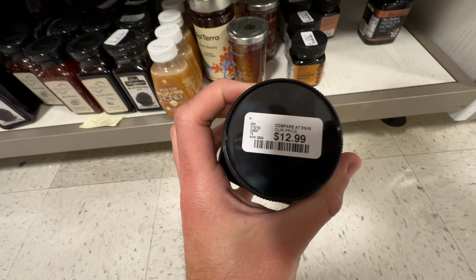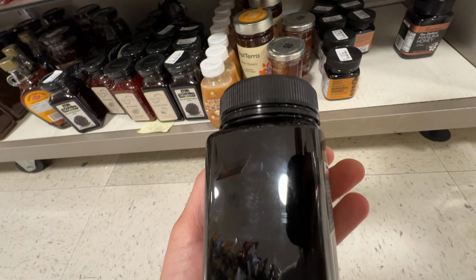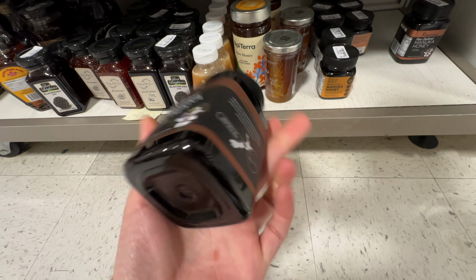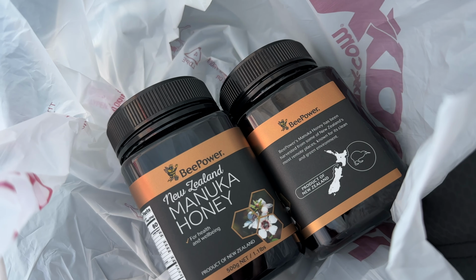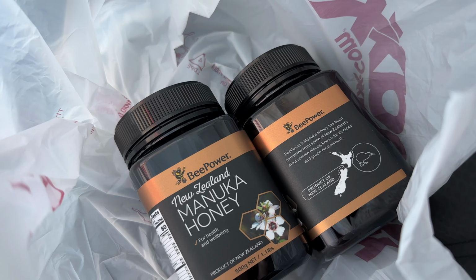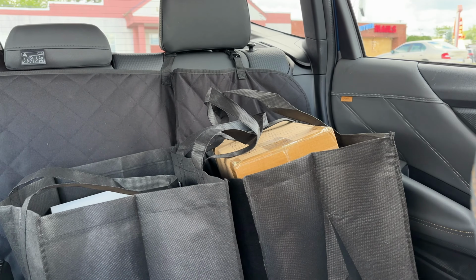Yes. Still $12.99. Still kind of expensive, but that's cool. Maybe I should get a couple of them. How long are these good for? Probably forever. Messaged Cody, and she said go ahead and grab two. So I grabbed their entire stock, which was these two. Next stop, post office.